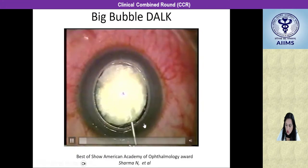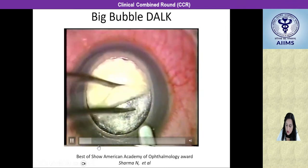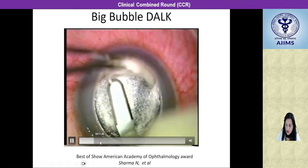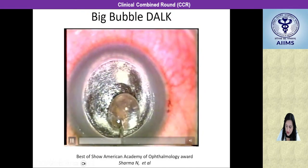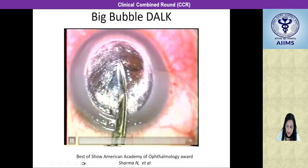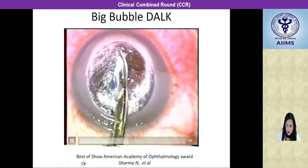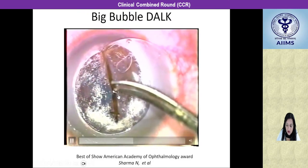And this is Herder. What we do in this case is a partial thickness trephination, then inject an air bubble, and then do a layer by layer dissection. Once you do this, in the neck, we make a small nick in the overlying stromal layers, and we dissect above the Descemet's membrane. It's a very thin layer of about 10 microns over which we are working.